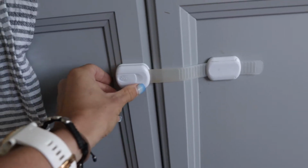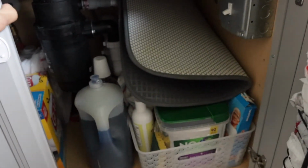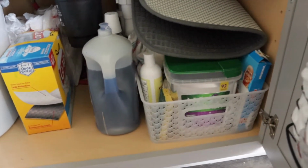All right, let me turn the camera. First, you have to get in and be smarter than the safety hooks. So there we go. Okay, so when I get in here, I really am into storage bins.